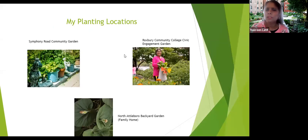For the planting location, I'm not only planting my produce in Symphony Road Community Garden, and this is our Symphony Road Community Garden. You can see it now. I established a garden at Roxbury Community College 10 years ago just to produce more vegetables, more of our important produce that is missing in this culture. And I like not only producing them, I want to share them. I also like to cook them and give my neighbors and my community the taste of the produce. So I want to be their voice and try to bring them here, and establish them here.